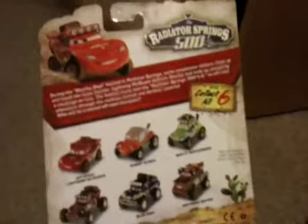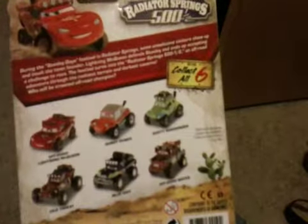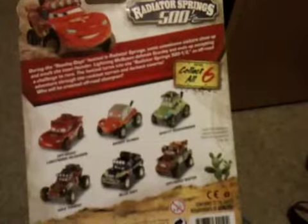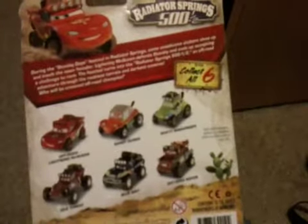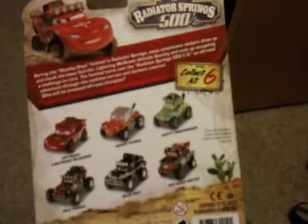And collect all six. So far I've seen off-road Lightning McQueen, Sandy Dunes, Shifty Sidewinder, Idle Threat, Blue Grit, and I have not seen Off-Road Mater yet, so hopefully I'll pick him up if I can find him. If you do find him, go ahead and pick him up. So he's a pretty cool diecast.